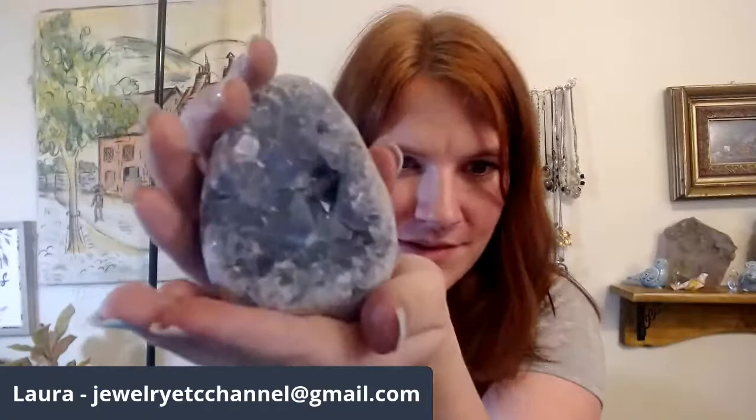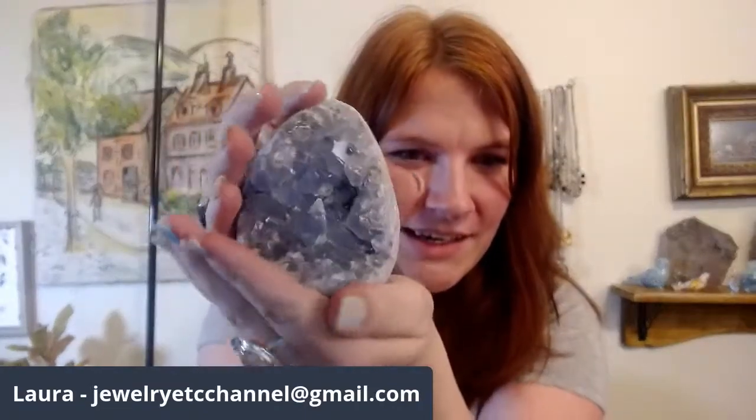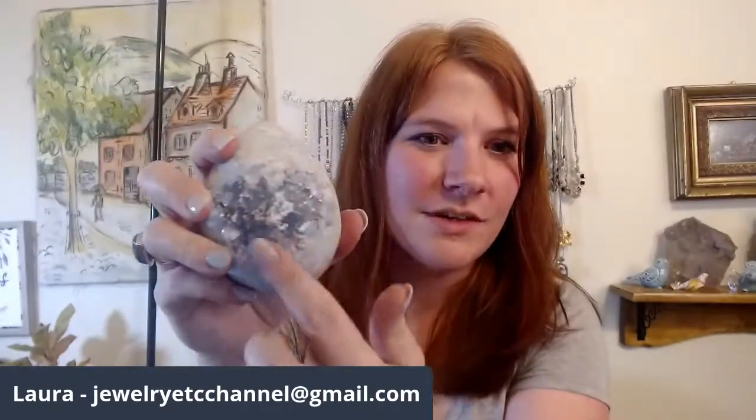Ooh. He's a little dusty. Got a celestite egg. I feel like I can't show you guys everything that's in here. I don't want to ruin all my tricks. But look, he's got a little peekaboo cluster on the back too. This egg, let me tell you, I'll give y'all a good deal on this one.